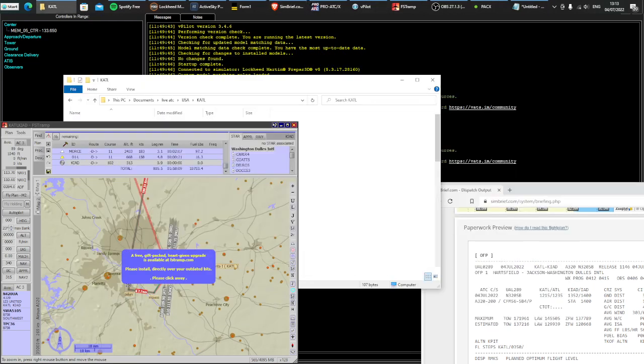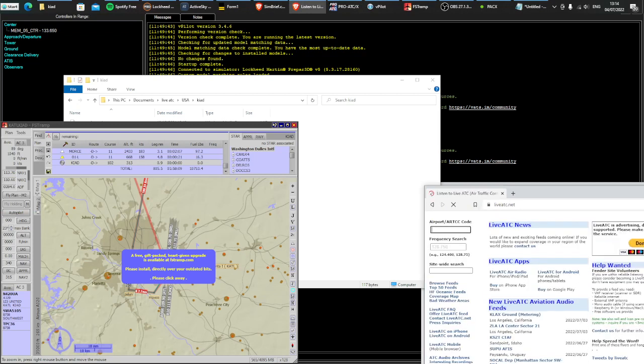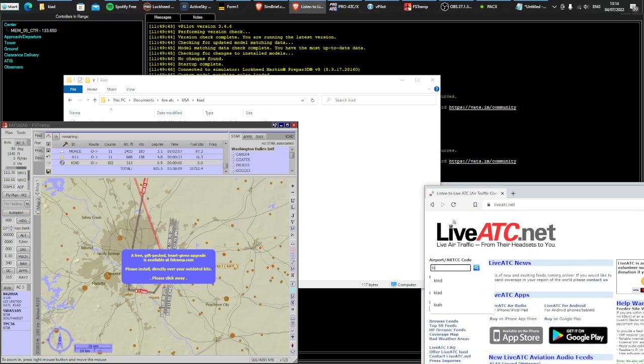Perfect. And whilst we're here, KIAD. Don't actually have an ATIS on this. I'm not sure whether maybe there isn't one available. Let me go to live ATC here. KIAD.